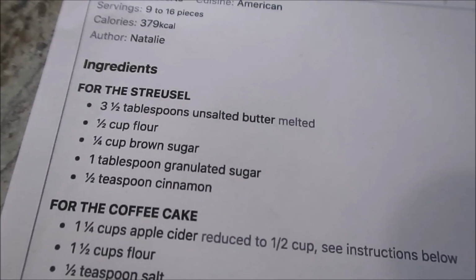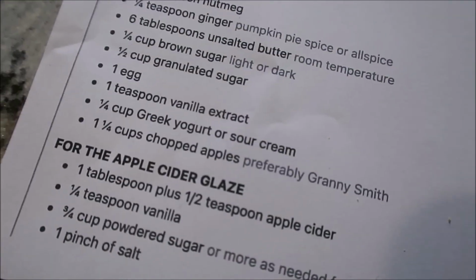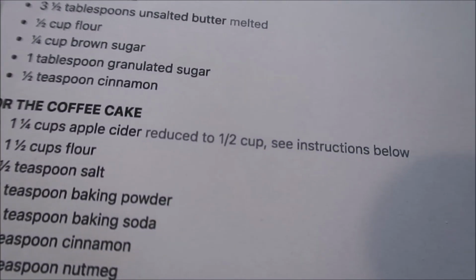Now I'm going to bake an apple cider coffee cake. I will link the recipe down below. It had really good reviews. I had all of the ingredients. I like that it had a streusel topping, the coffee cake, and then a little bit of an apple cider glaze on top.